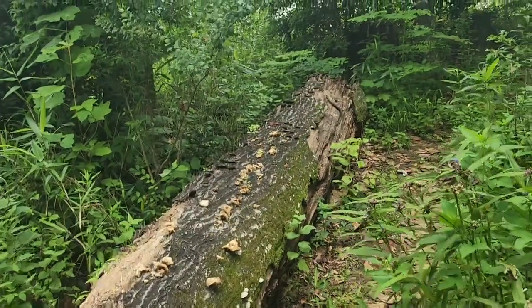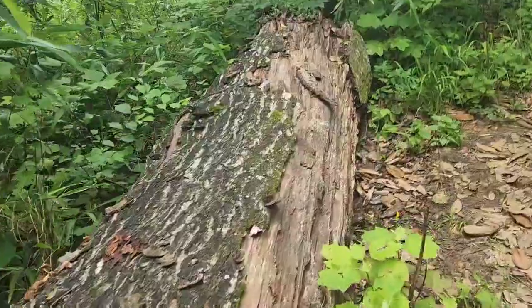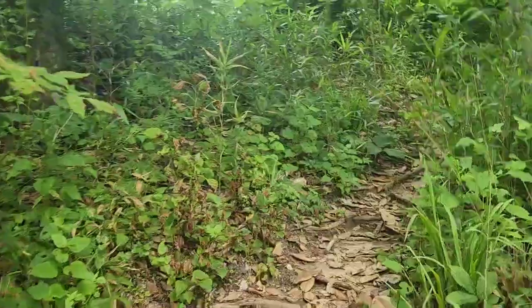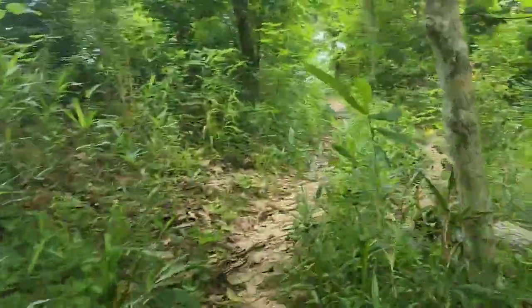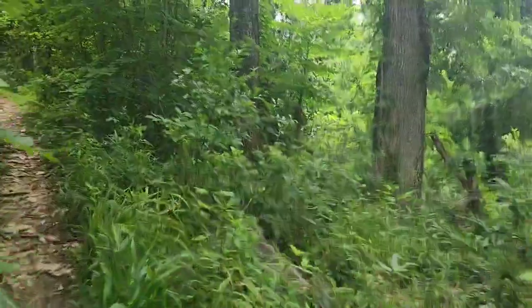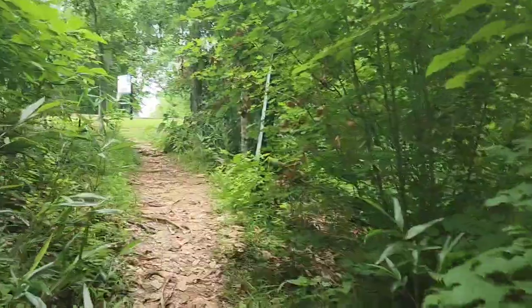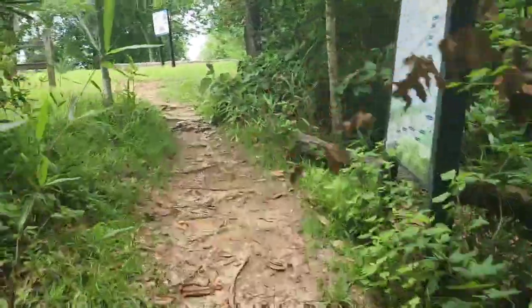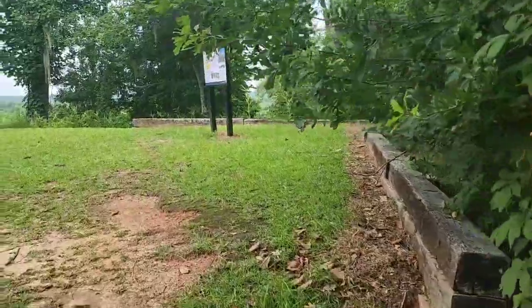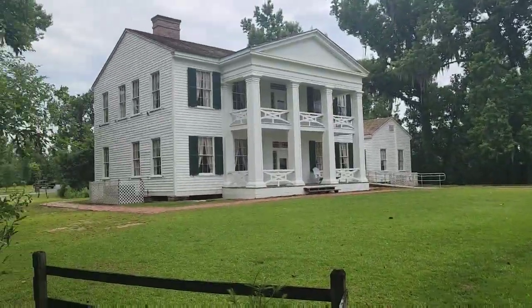All right, we are back. It's a nice big log. Kind of a blue colored lizard was crawling around on that. But we are back to the Gregory House. You can hear their air conditioning running. Enjoyable short hike. Very, very hot. A shower will be in order. There's my truck.